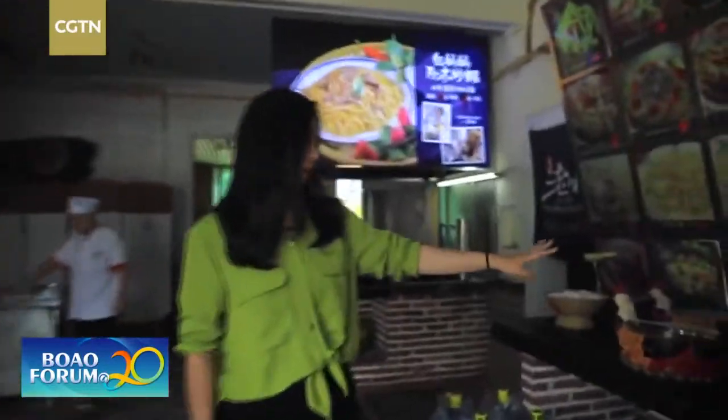But there are different sizes for customers. See, some are smaller, some are bigger. So for us, actually, we just need a smaller one, right? Yeah, it's just for two people.